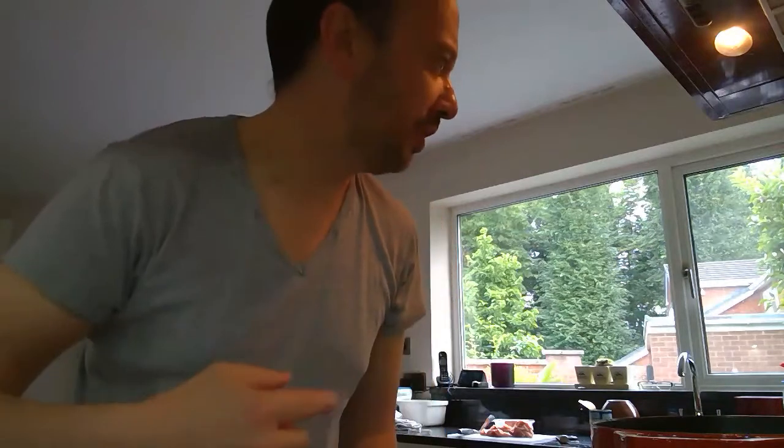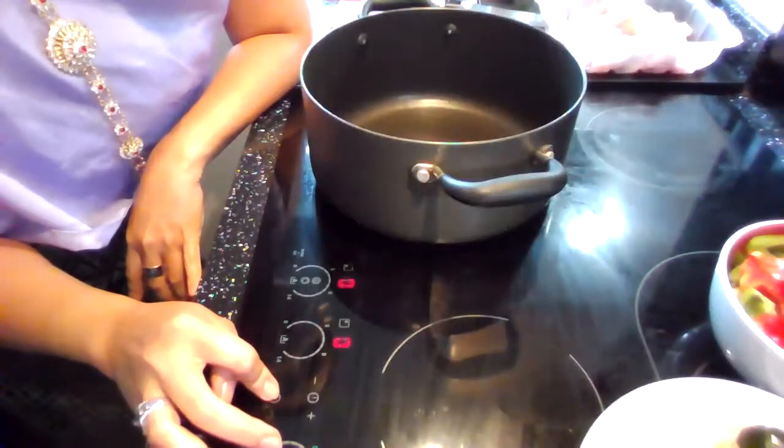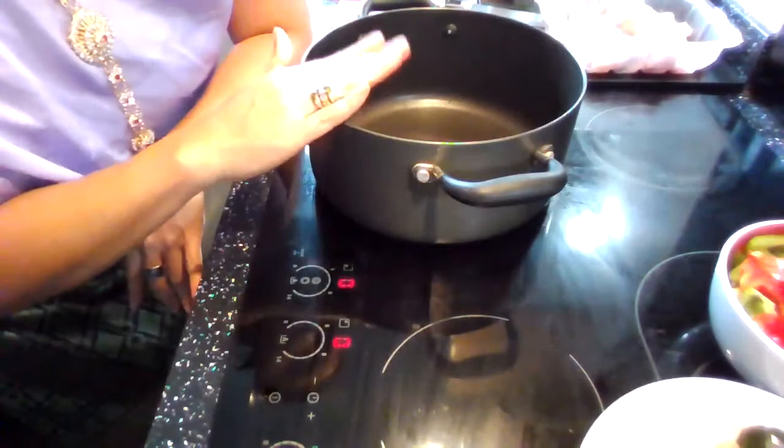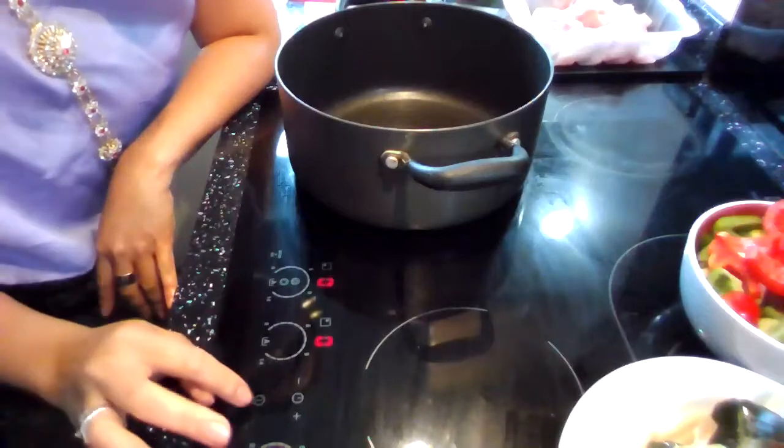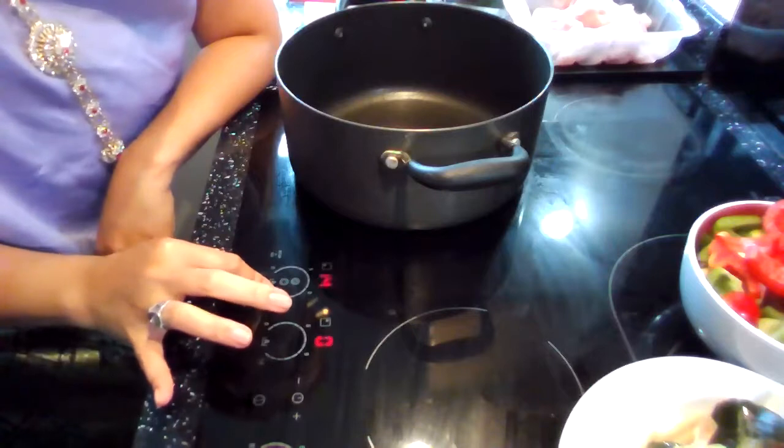Okay. So I've chopped everything up, and I'm getting the kettle on. We'll need boiling water, right? No, that's fine. Don't need to be boiling. So if we can now, we're ready. If you can get the pot and heat it on high heat. No, not yet. Don't put the oil in yet. Just put high heat.